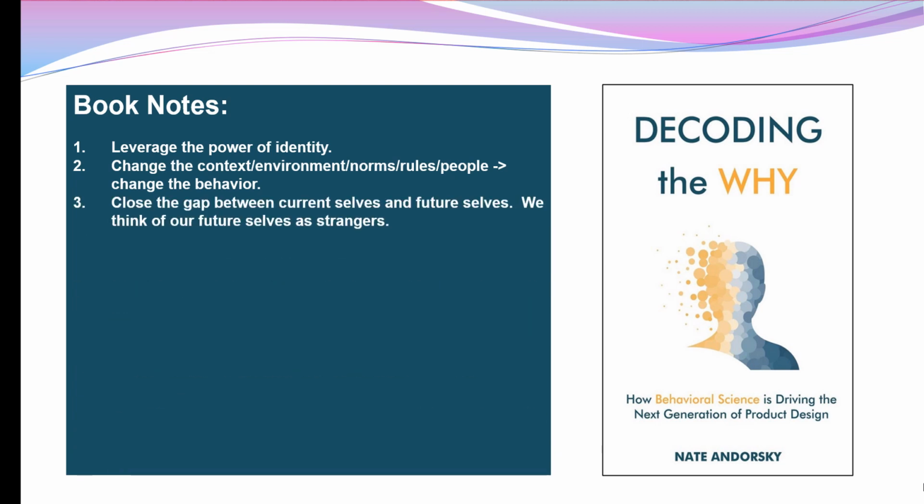He says, close the gap between current selves and future selves. We think of our future selves as strangers. Anybody who's familiar with behavioral economics probably knows about hyperbolic discounting. But what I really liked is that he dedicates a few chapters to this, because when we come to product design, this is a really big point. How do we encourage people to do things that are going to benefit them in the future? And so he talks about when you think about pain or pleasure, both of those things happening in the future are discounted in the mind.